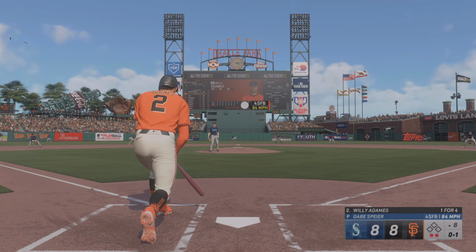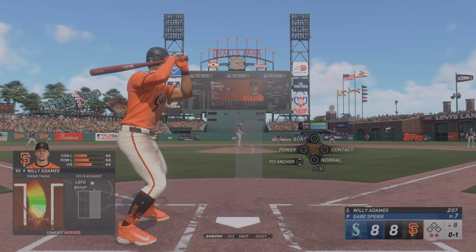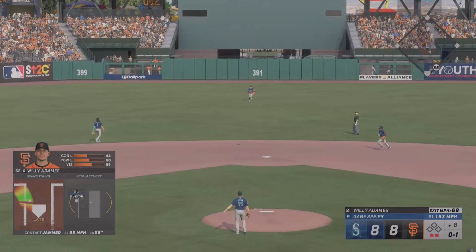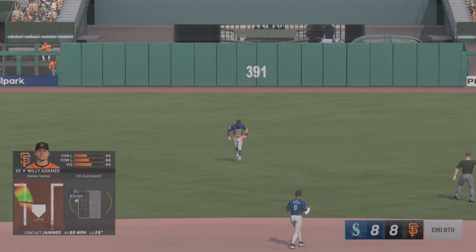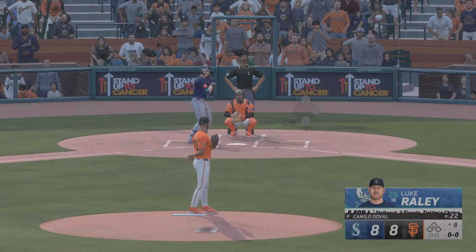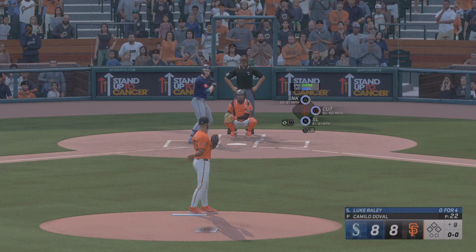And Adames swings through that one. Hey, 7 straight strikes to start the frame. He's got a chance at an immaculate inning. Into center. Got it. Covered plenty of distance there. And that's all set to start the 9th in this one. And now the first baseman, Luke Raley.